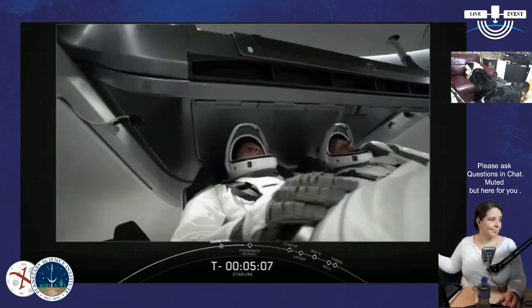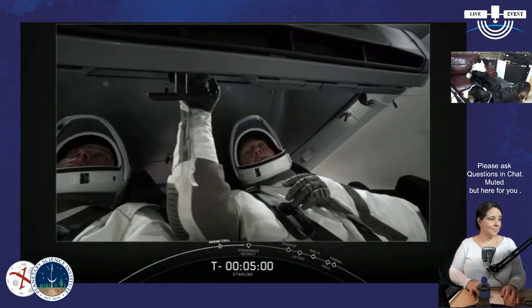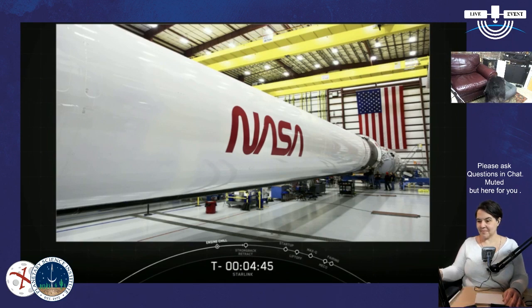Both the spacecraft and the launch vehicle are at the Cape and undergoing preparations, and as you may have seen on social, Falcon 9 is getting a special paint job for the Demo 2 mission. That's right, NASA has brought back the famous worm logo. As you can see, the logo is painted on the Demo 2 Falcon 9 booster in this picture. The worm was brought back to mark the return of human spaceflight on American rockets from American soil with the Demo 2 mission.